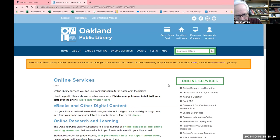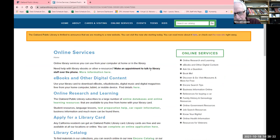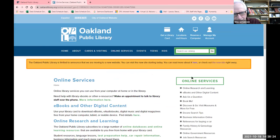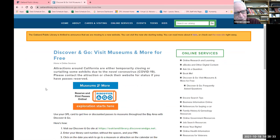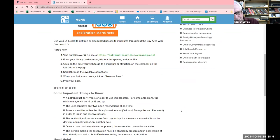The other thing that we have that you should keep in mind, and you can get to this on our online services page, is Discover and Go, which allows you to get free and low cost museum admissions to a bunch of institutions in the Bay Area. All you need is your library card. This is something that I strongly encourage people to use because it really saves you a lot of money.